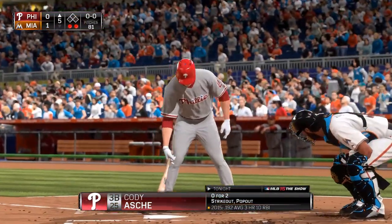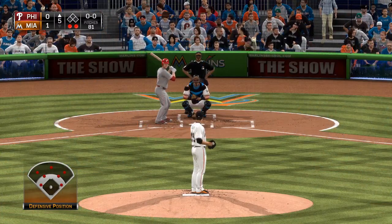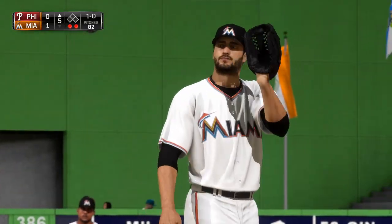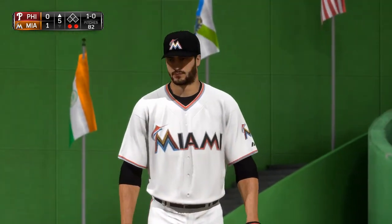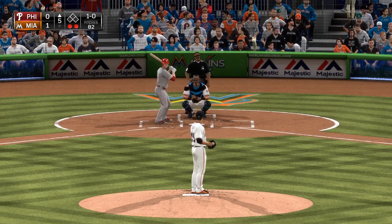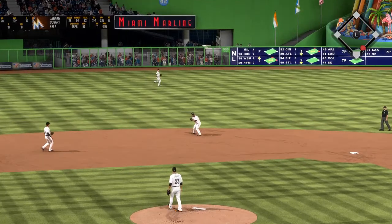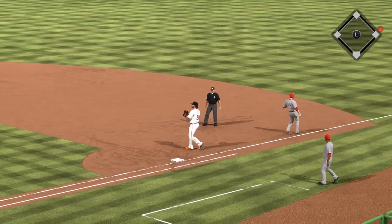Cody Ashe will stand in. He struck out and popped out in 2 trips. Now the first pitch. And this one's down off the shoe tops, 1-0. Now the pitch. Hit hard on the ground to short. Throw pulls the first baseman off the bag.